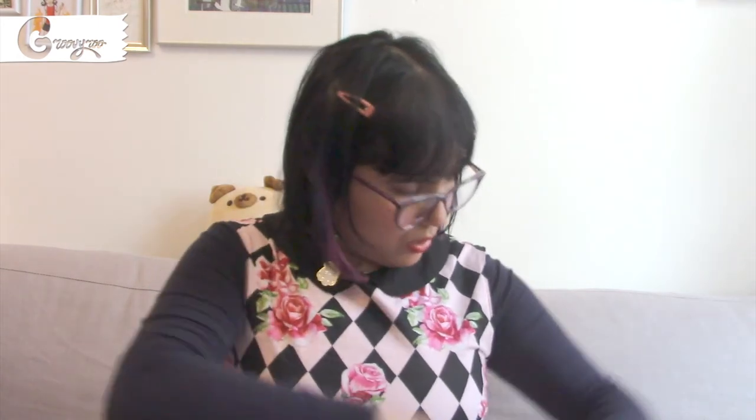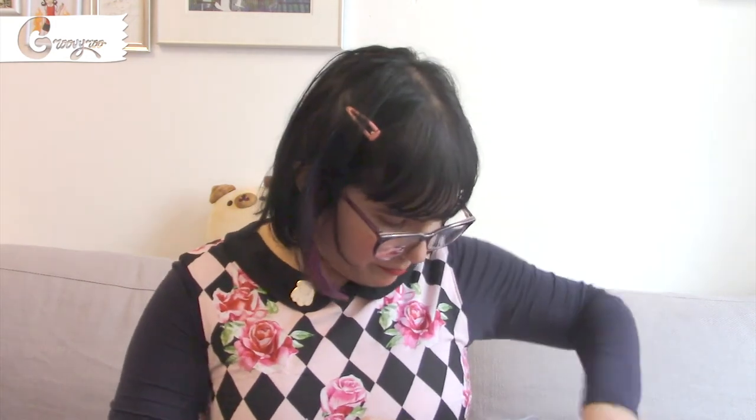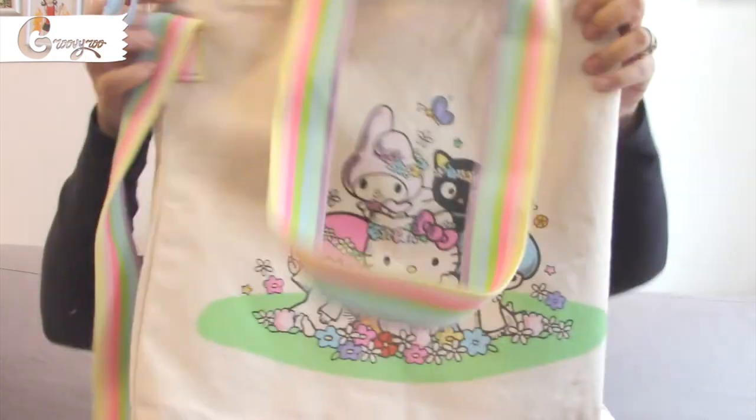And I also have my Melody name tags too. But these ones are made of fabric, so you can actually iron them on, put your name on it. And I think it will not get damaged. The other ones are, I think, a bit more plastic. And I think that's it. Yeah, that's it. The bag is empty.